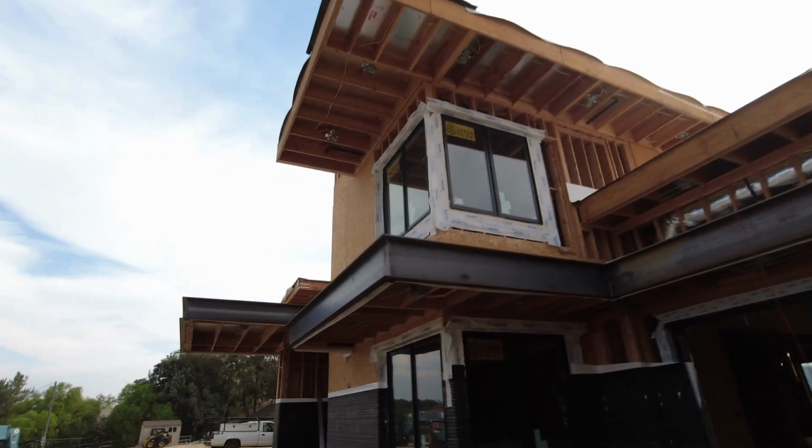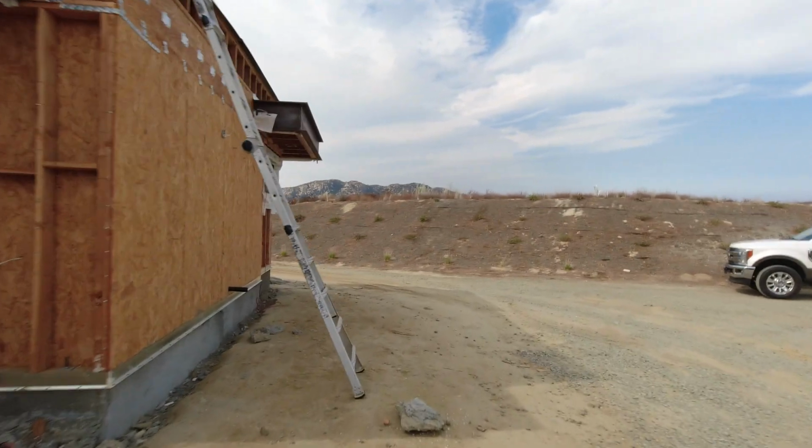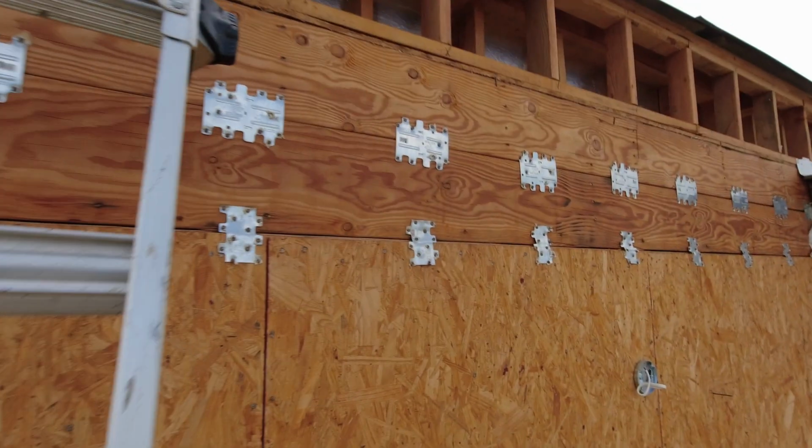So the guys are here right now doing the roofing. We'll go up above and check that out. Let's go up there right now, show you guys what I'm talking about. Let's go up top here.